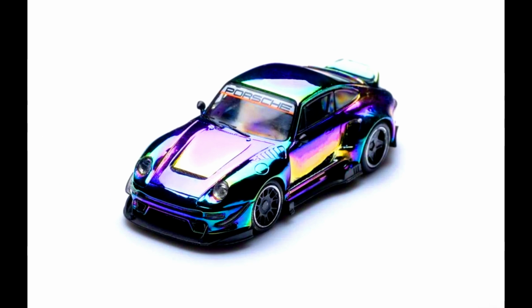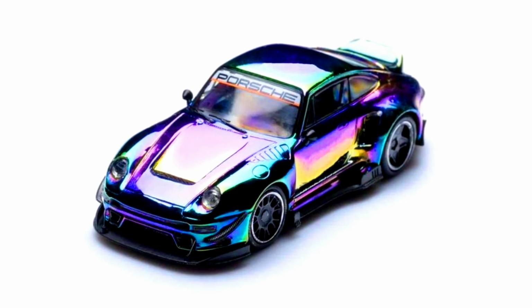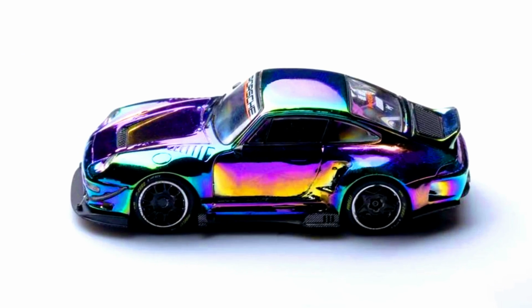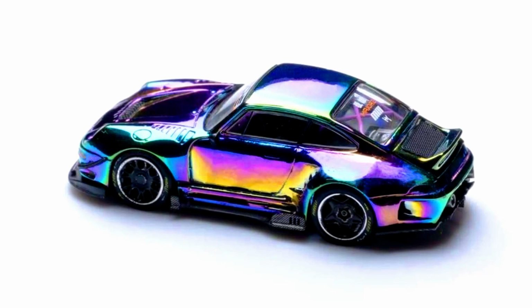DCM Models presents a Porsche 993 modified, color of the car chrome rainbow, limited up to 999 units, made from diecast, releasing on June 2024.